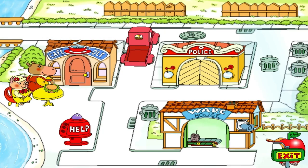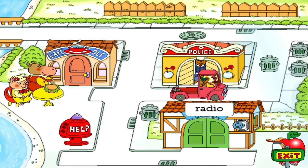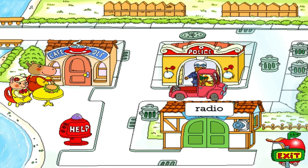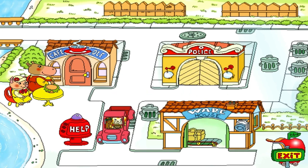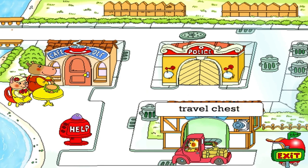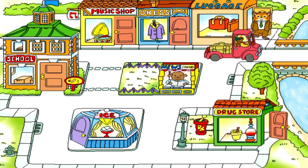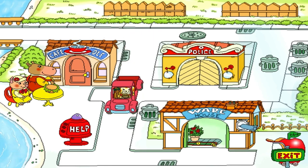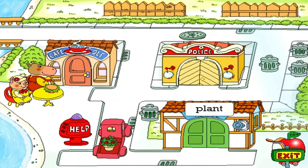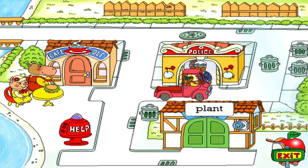Please deliver the radio to the police station. Boy, am I glad to get this. Thanks. Take the travel chest to the luggage shop, please. Oh, just in time. Thanks. Take the plant to the police station, please. Boy, am I glad to get this. Thanks.